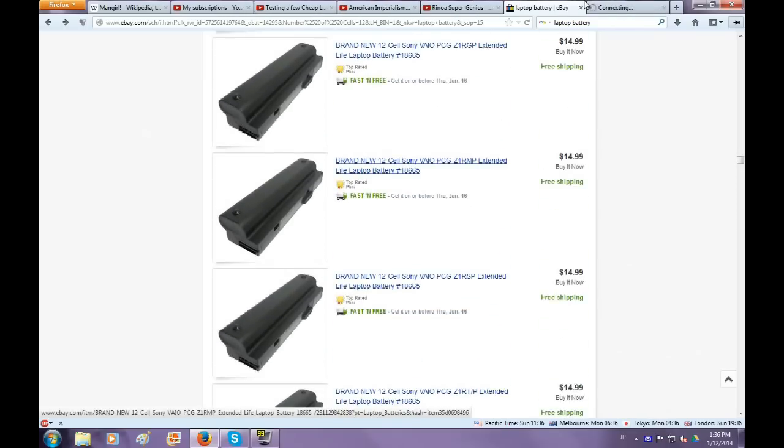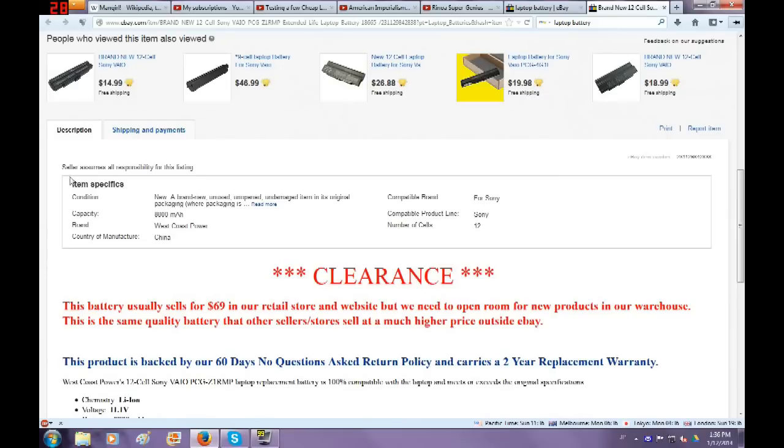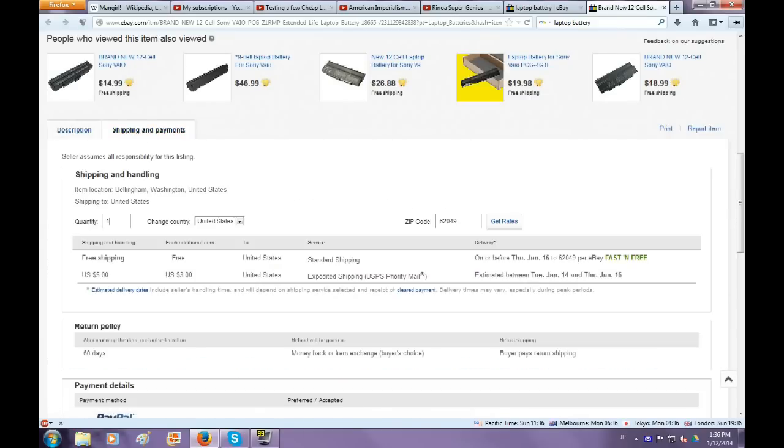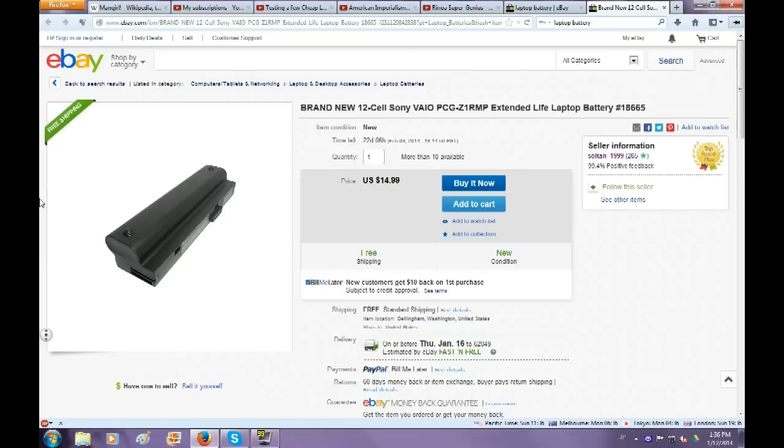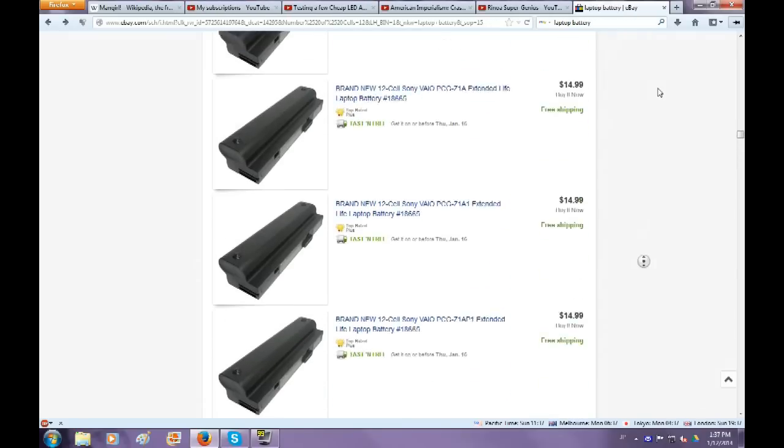Each of these auctions has 99 batteries for sale for $15 a piece. So it's about $1.10 per cell, free shipping to anywhere in the United States. That's a very good price. I'm going to be buying some.